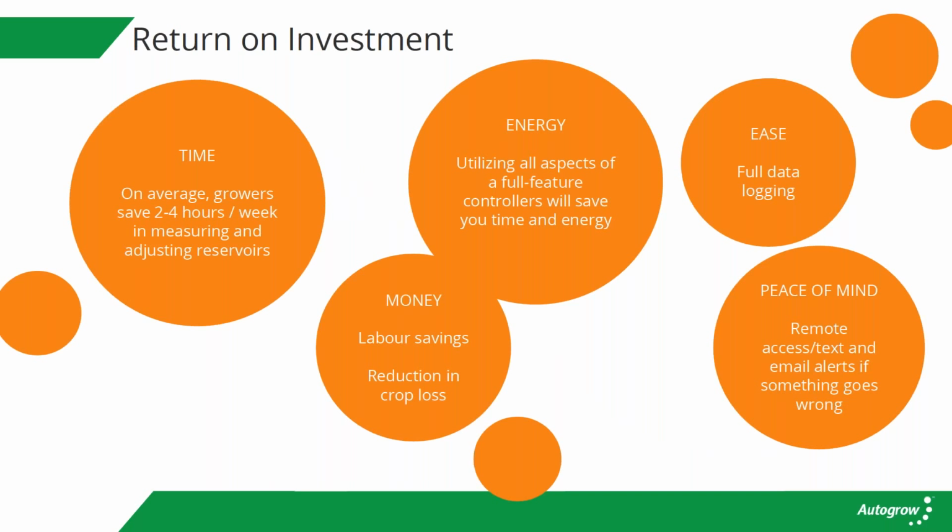So everybody wants to know, what's the return on investment? Because there's obviously an investment when you're going to go to automation. The first one is your time. On average, like I said earlier, growers are saving 2 to 4 hours a week just in managing their reservoirs. If you have growers who are growing plants in a substrate and are still hand watering, automating your irrigation can save hours and hours and hours a day.